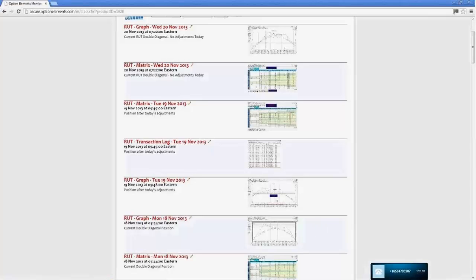Okay. Let me go back to, whoop, that's not what I want. Where was my other screen? Oh, there it is.